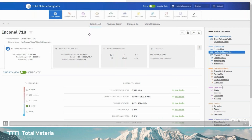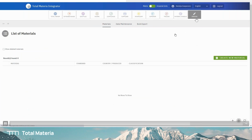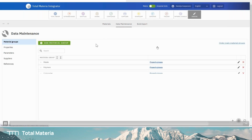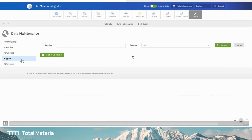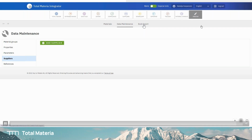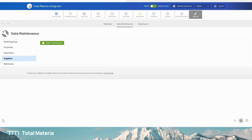As you remember, in our internal database, we had 21 different mechanical properties. Here, 600 different mechanical properties. In creator mode, as the difference. In Integrator, either you'll copy and paste some material from Total Materia or create a whole new material card. You can add this material inside your system, any material groups, material properties you can add, parameters, suppliers you can add, or references, anything you want to add. Just imagine the Total Materia editable version. So this is what Total Materia Integrator is.